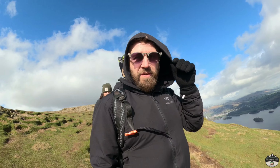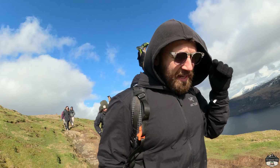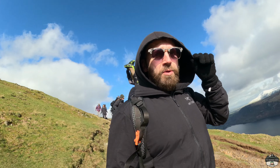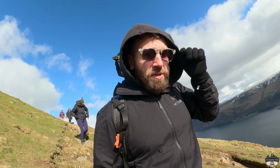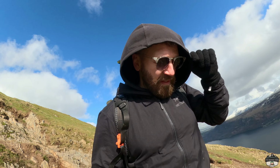So stopped for a little bit of a coffee, which is quite nice. Just heading down the other side. So it is a nice little hike, this. Definitely recommended if you don't want to push the boundaries, don't want to go too far, don't want to go up to some serious elevations. This is probably one of the reasons why this is one of the most visited.